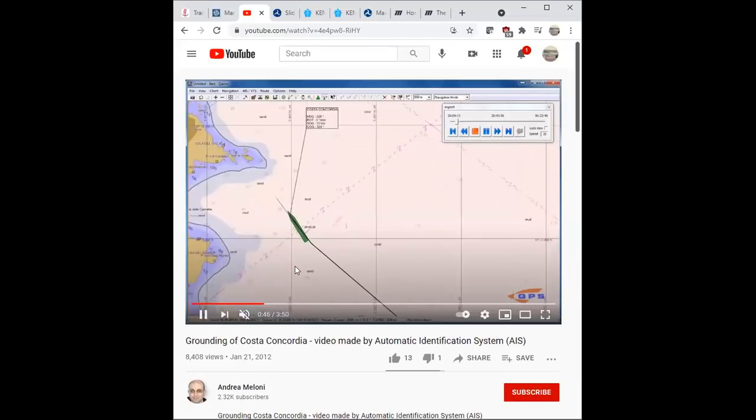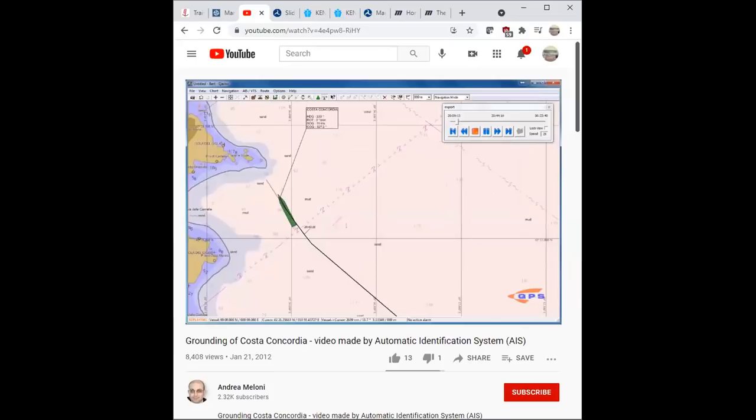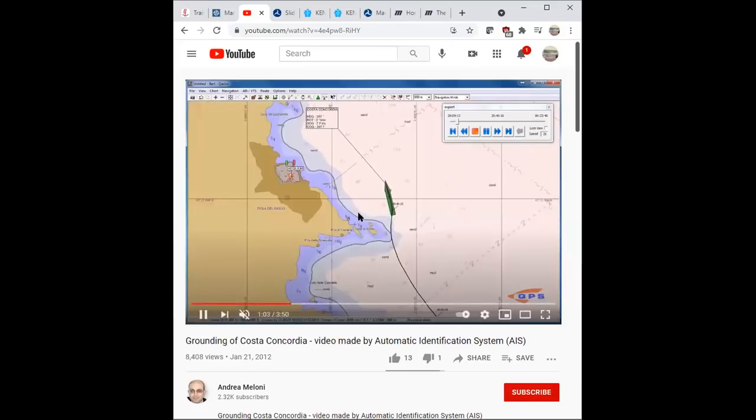Now, compare this track line to what you see with the TS Kennedy. Fortunately, Kennedy had been able to straighten up her course. She had made her turn. She didn't try to veer further away from the point. She was able to basically just clear the point. I don't know how close she came, but she had to have come close.